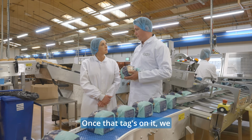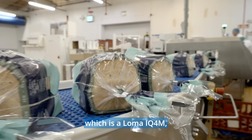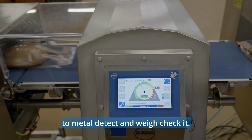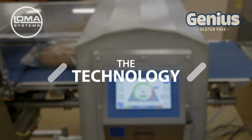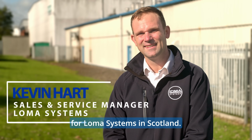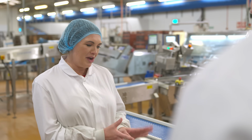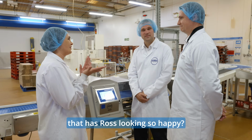Once that tag's on it, we then proceed to our last and final critical control point, which is the Loma IQ4M, and that's where we're going to metal detect and weigh check it. We caught up with Kevin Hart, Sales and Service Manager for Loma Systems in Scotland. Hi Kevin. So tell me, what is it about the IQ4M that has Ross looking so happy?